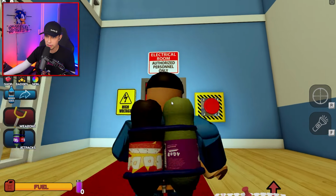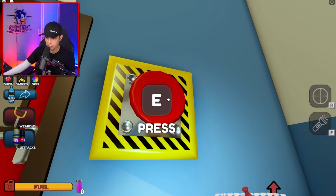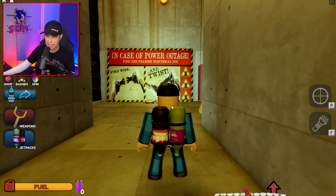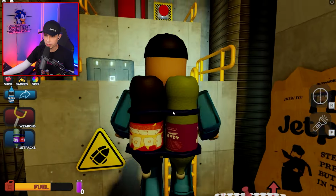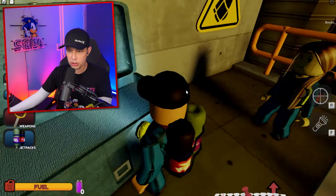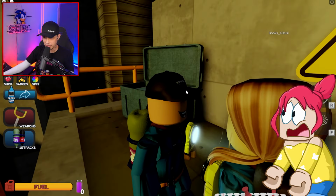Okay. I'm not scared. Whatever. Electrical room. Authorized personnel only. High voltage. Press the giant button. What could possibly go wrong? We're not authorized. In case of power outage, find the nearest electrical box. And twist. Let's go. All right. Ooh, I found something over here. Oh, another one of those ghost things, dude. Dude, stop it. We're like releasing spirits. Every time you touch something, things do that.